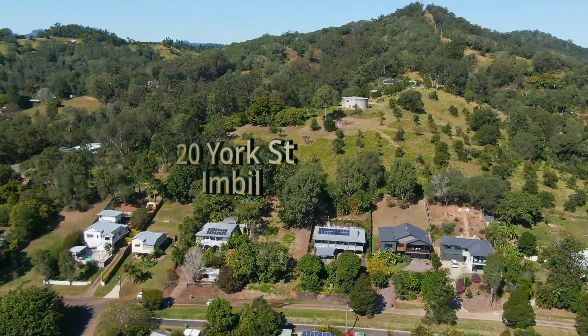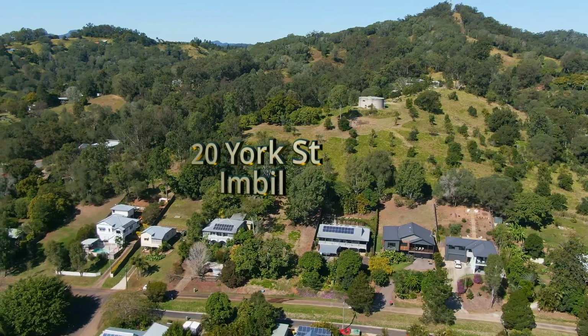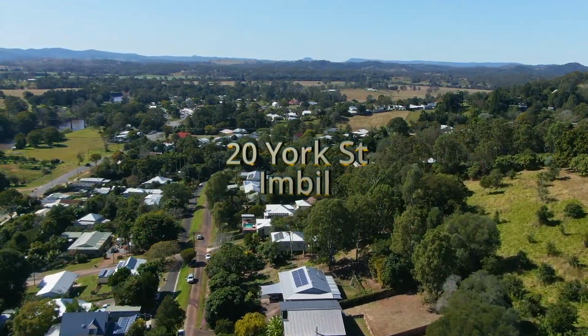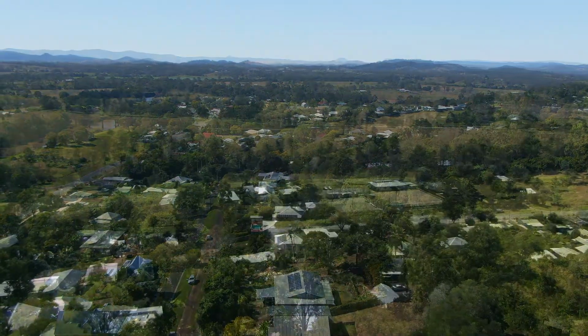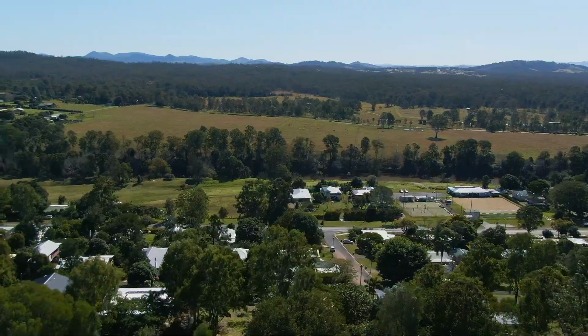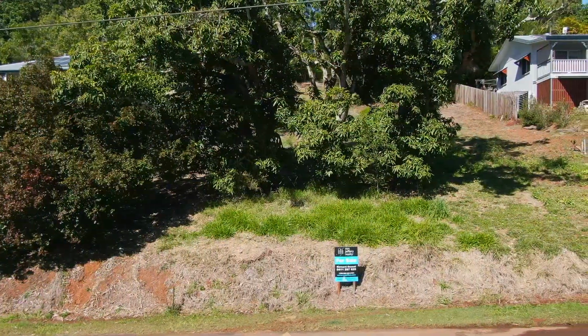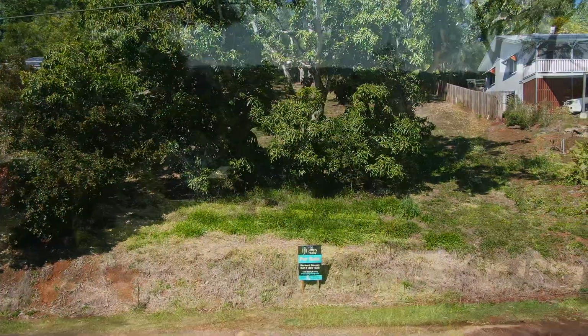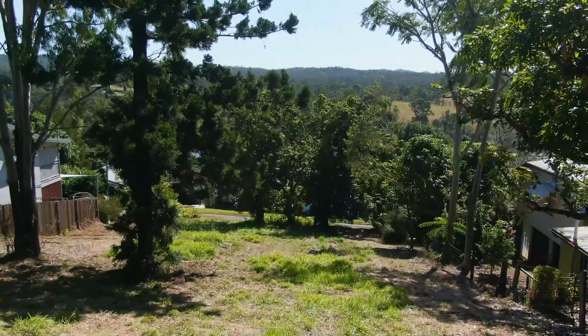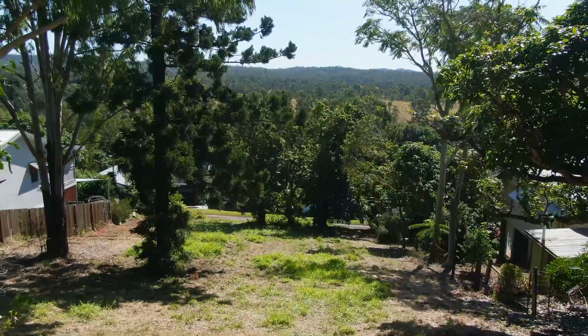The team at RJR Property can now offer a building opportunity in the established part of Imbil, and it comes with both a northerly aspect and northerly view, a rare find on today's market. 20 York Street is on the high side of the street and promises to offer that northerly view over the village and the rural countryside beyond.